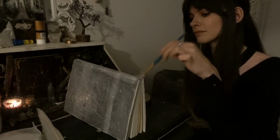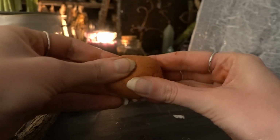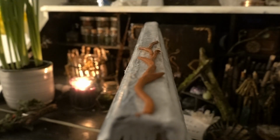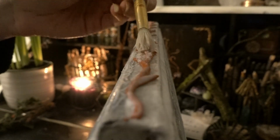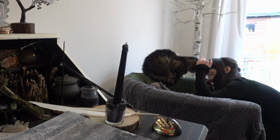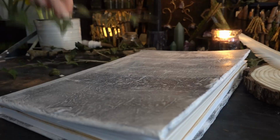I also rolled out small pieces of clay and made a twisting vine pattern on the spine of the book, and I left this to dry overnight. The next day, it was time to get to work on the ivy.